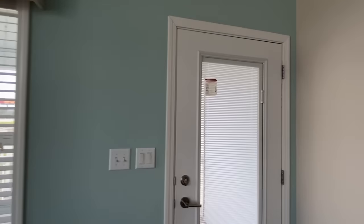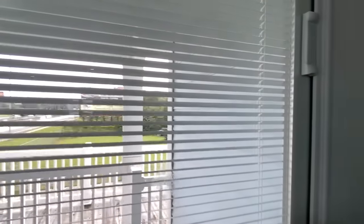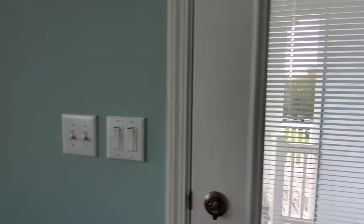And then, so this is the door that we looked at on the exterior, and there's that porch out there.